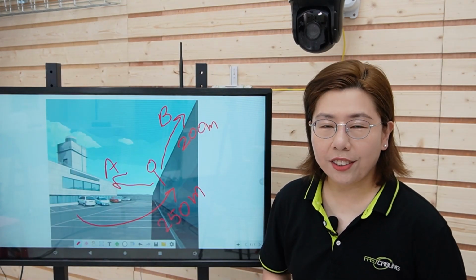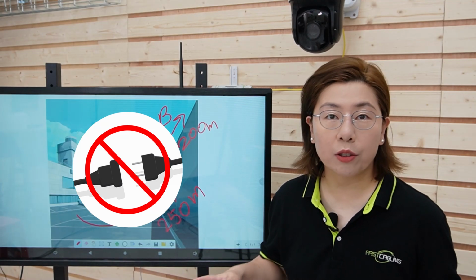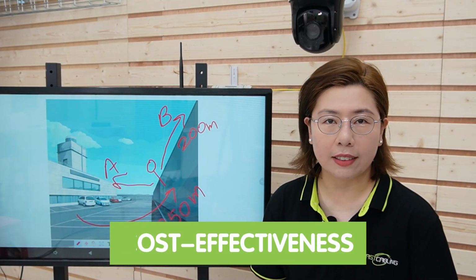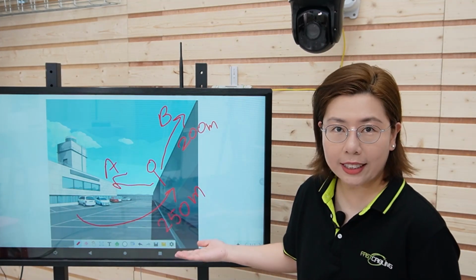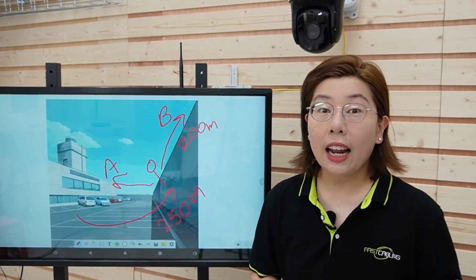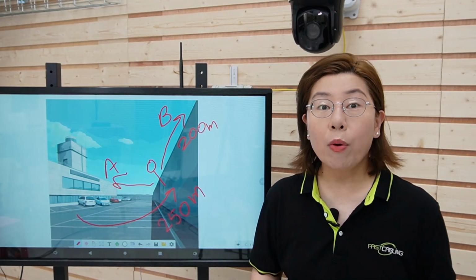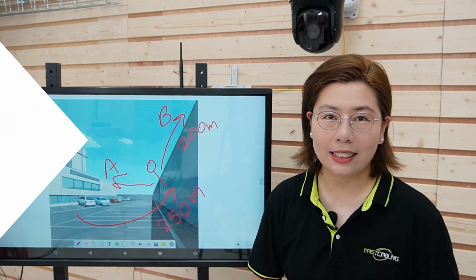And the advantages? Firstly, simplicity. There's no need for complex wiring or additional power sources halfway through. Secondly, cost effectiveness. It eliminates the need for electrical work across the distance. And lastly, flexibility. It allows us to place the PTZ camera exactly where needed for optimal coverage and without being restricted by the power source locations.